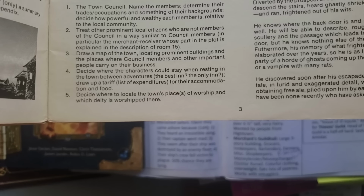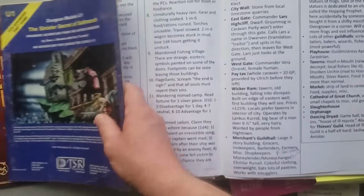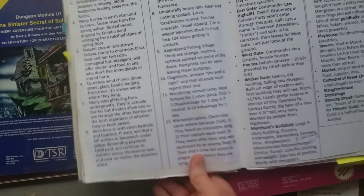You have to create them, draw a map of the town, decide where the characters are going to stay and where they're going to rest in between adventures, decide where to locate the town's places of worship and which deities worship there. So it tells you how to do that. It says you can use the Dungeon Master's Guide. So I decided to just be lazy.